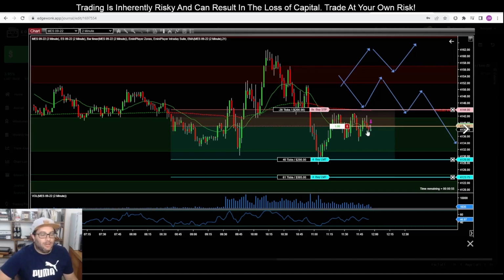I was in it for 8 contracts. Stop above the range there, so I had a pretty good entry. Could have been a little bit better, maybe a little bit higher on a different candle, but pretty decent entry there, right?